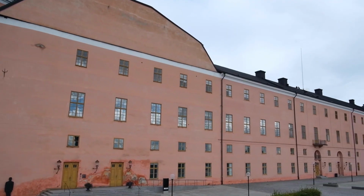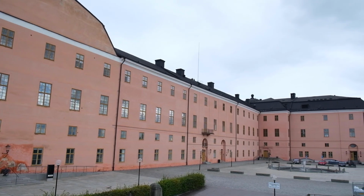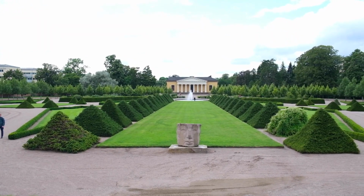I'm now at the castle of Uppsala, the former home of the King of Sweden. Now the governor of Uppsala lives here, and there are also two museums in there. It's great to come up here to see the castle and also the view over Uppsala. You see the cathedral from here and the botanical gardens. So that's where I'm gonna go next. Make sure you visit them, they're free to enter. There's also a greenhouse. You do have to pay 50 kronas for that, but all the outside area is free to enter.